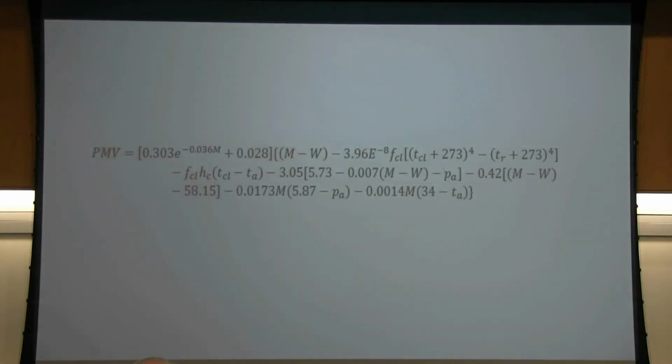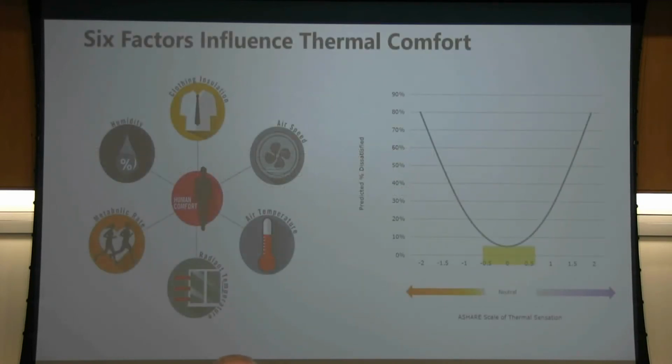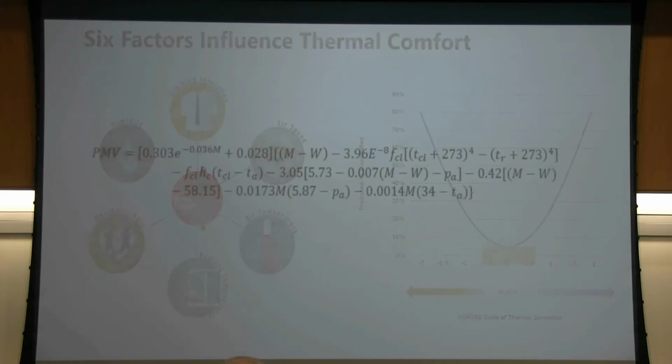This is the way engineers think about radiant comfort. Our engineering friend in the front's going, okay, yeah, that's the way that works. And for the architects in the room and for everybody else who's not an engineer, this one.